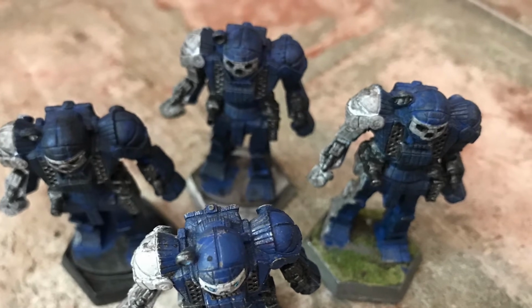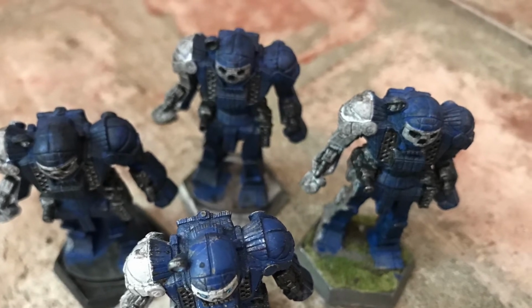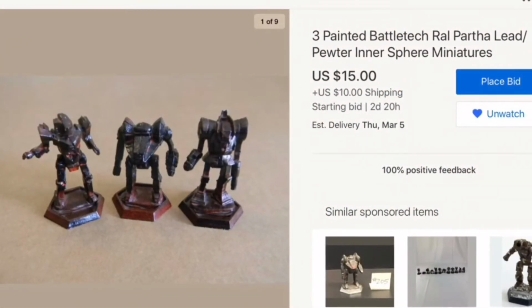So buy the vintage mechs, especially the 1986 to 1988, maybe as late as 1990, but I don't think those are going to be very valuable. It really needs to be the pre-Clan invasion mechs.